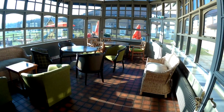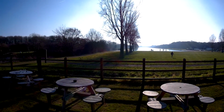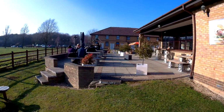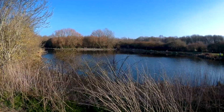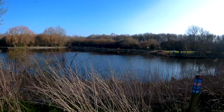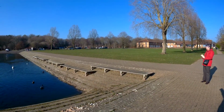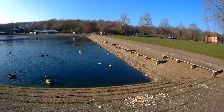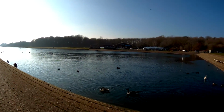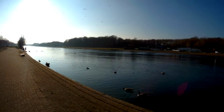Conservatory just off the bar, a view overlooking the rowing course. A fishing lake just to the side of the hotel. And a view from the back of the hotel, a little bit closer to the rowing course, and of course Peterborough Rowing Club.